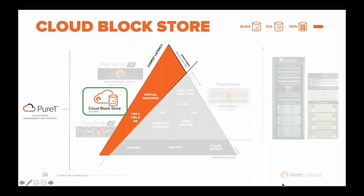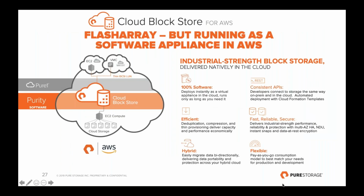So let's have a quick look at Cloud Block Store and where that kind of fits, because this is our offering inside AWS. And I guess the easiest way to explain this is the Flash Array that I've just talked about. It's basically a software appliance version of that. So it's exactly the same architecture. It has 2 controllers, it has flash drives. The only difference being it's built on AWS infrastructure. So we're using EC2 VMs as the controllers, and we're using instant storage as well. We're using EBS, we're using S3. But from an end user perspective, it looks exactly the same as a physical flash array. It's just we've built it on Amazon infrastructure.